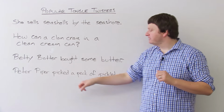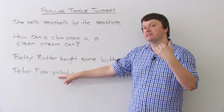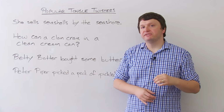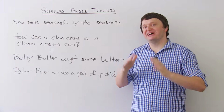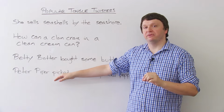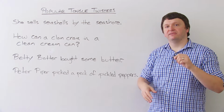So picked, pickled, picked, pickled. So repeat after me. Picked, pickled. Now, if you're saying pickled or peaked, you have to get that out of your mind somehow and essentially just try focusing on making it a shorter sound. So one more time from the whole thing. Peter Piper picked a peck of pickled peppers.